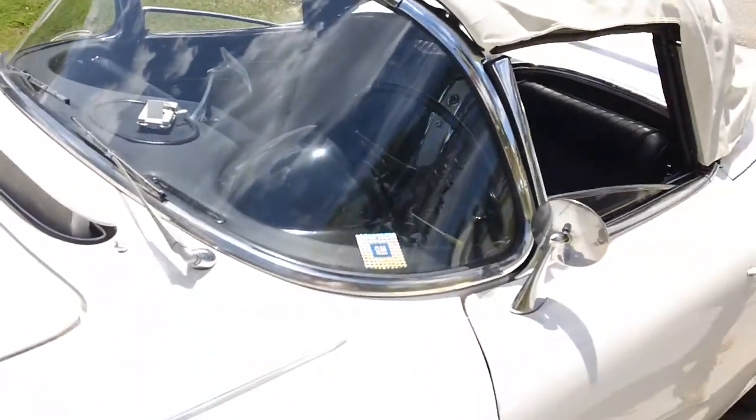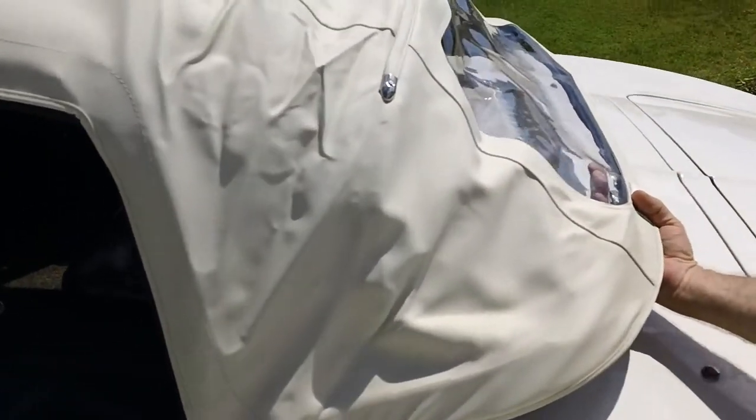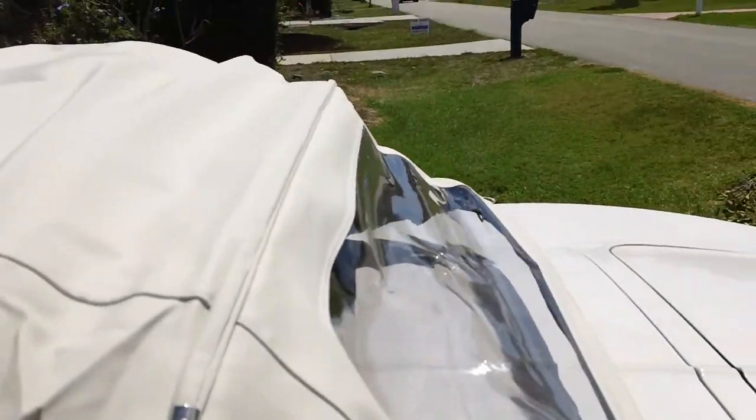And also, Mark. You can't see it from the camera, but it's stamped and dated from the production line all the way for 62. I got you. Nice.